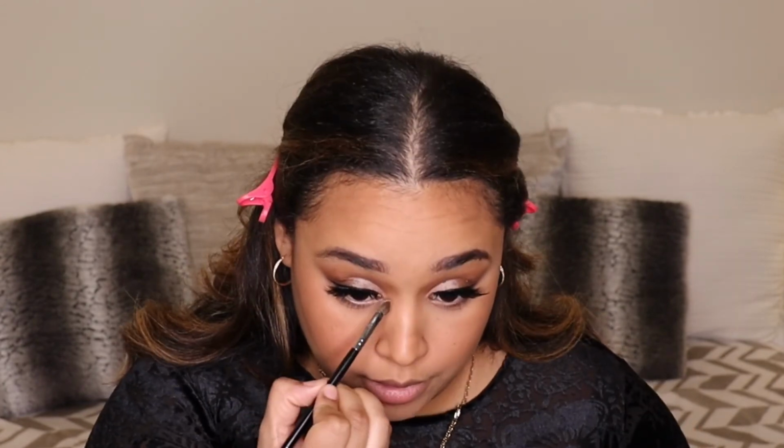I'm just gonna take a little bit of that same highlighter that I used on my cheeks and pop that right in the inner corners for some extra brightness. Like so. So just for some neutral lips, I'm going to be using the Jaclyn Cosmetics lip liner, and this is in the shade Hot Tea. It's a really nice nude brown for, again, my skin tone. Love me some good nudes.